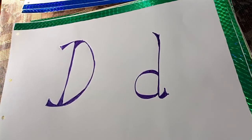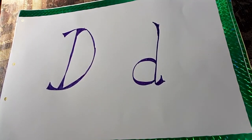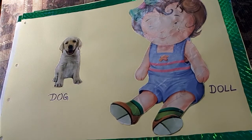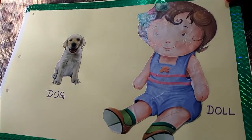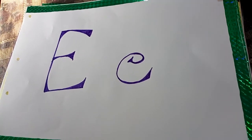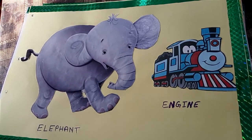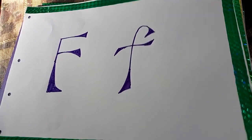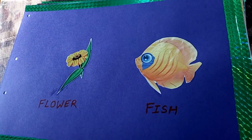D. Alphabet D. D for dog. D for doll. E. E for elephant. And E for engine. F. F for flower. And F for fish.